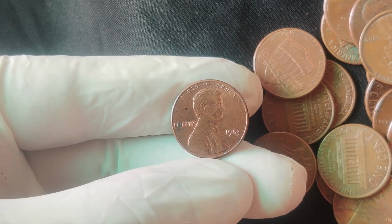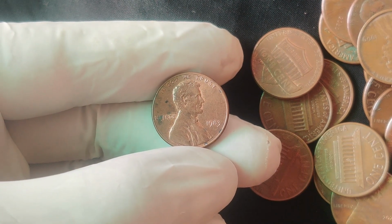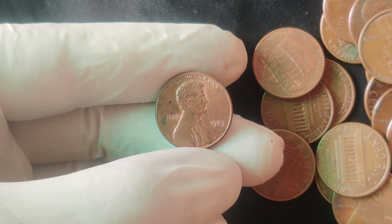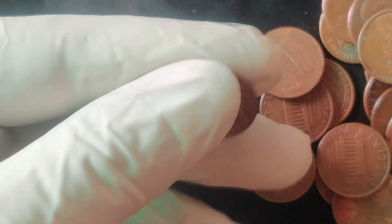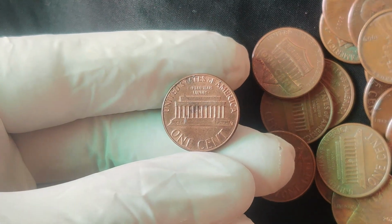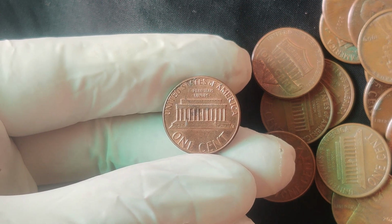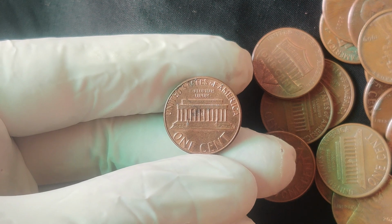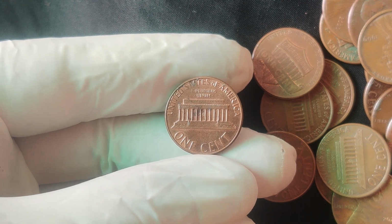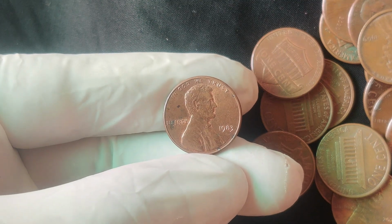The market value of the 1983 copper penny has been steadily increasing as more collectors become aware of its rarity. In recent auctions, even lower-grade 1983 copper pennies have fetched thousands of dollars. The $1.5 million price tag is for a penny in pristine condition, but don't be discouraged. Even a less-than-perfect penny could still be worth a small fortune.